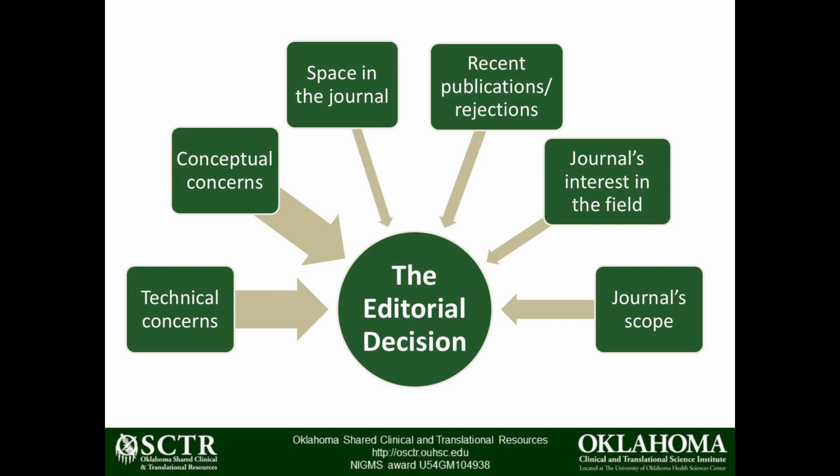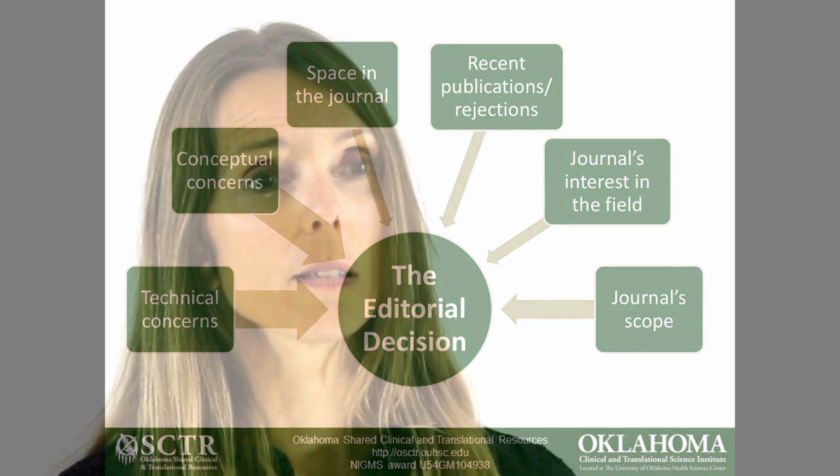The data must support the conclusions. The editor will also weigh the manuscript from the publishing perspective. Is this a field or trend that the journal does not want to miss? Where does the work fit within the standards set by recently published or rejected manuscripts? These are points you can consider as an author when you're deciding where to submit your work.